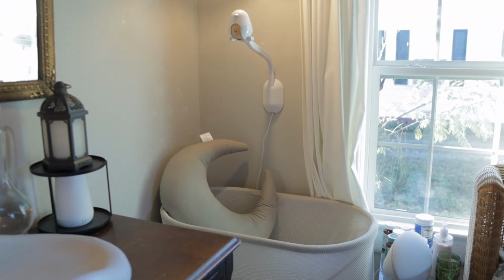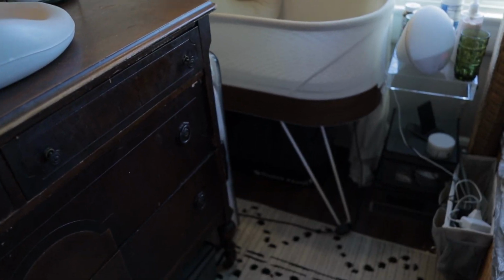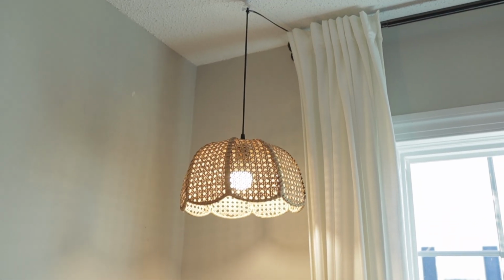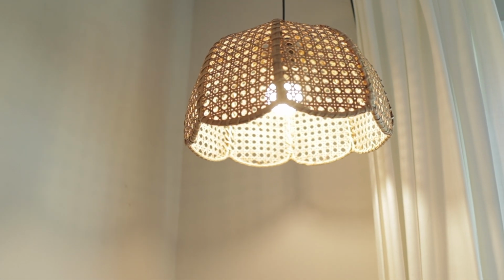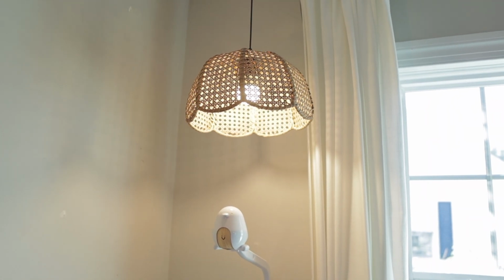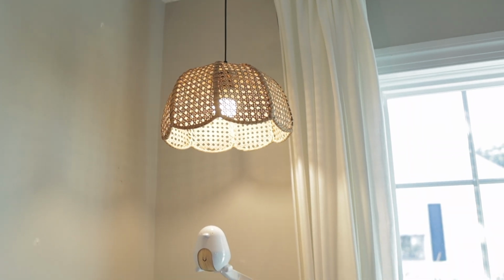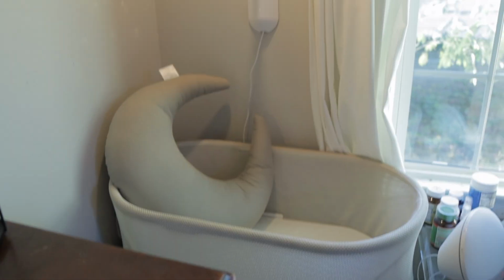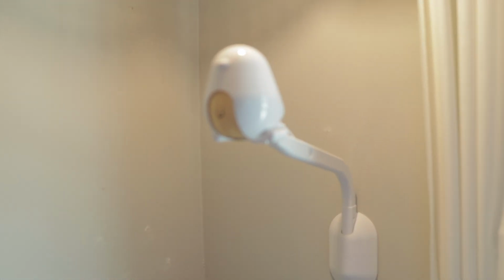So let's start with the sleeping arrangement / bassinet situation. Over the bassinet, I just hung this really pretty little cane pendant light that I found. The lampshade is vintage, and I just ordered a pendant light off of Amazon and hung it right above the Snoo bassinet.